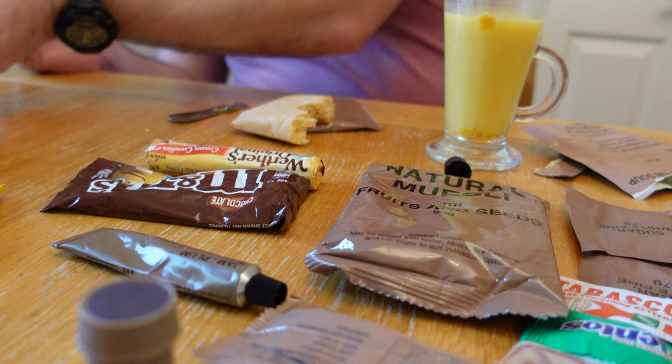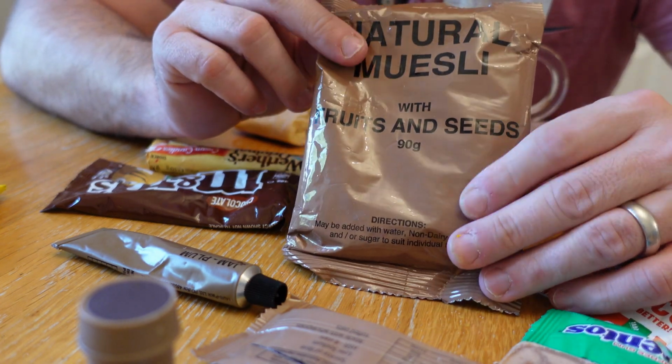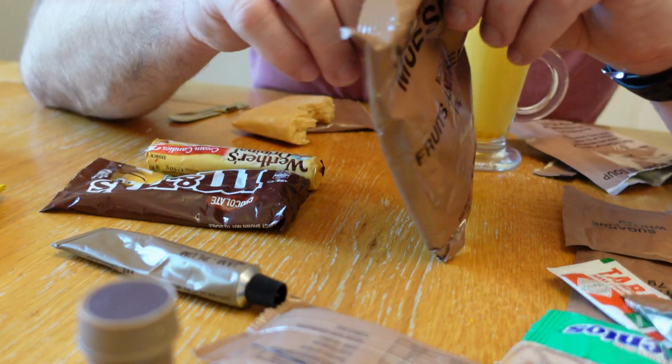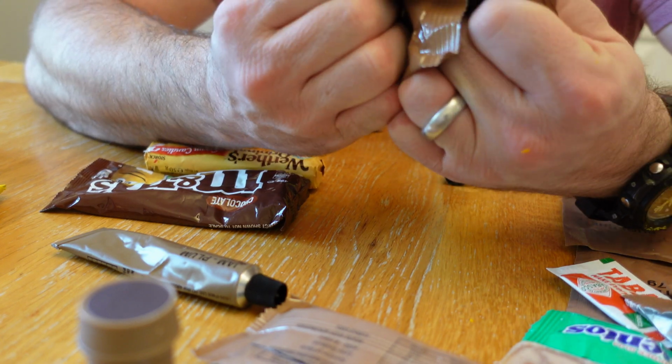What would that go with? Maybe that goes in with things like the breakfast, the fruit and the cereal-y stuff. Yeah, this is the standard breakfast you get.